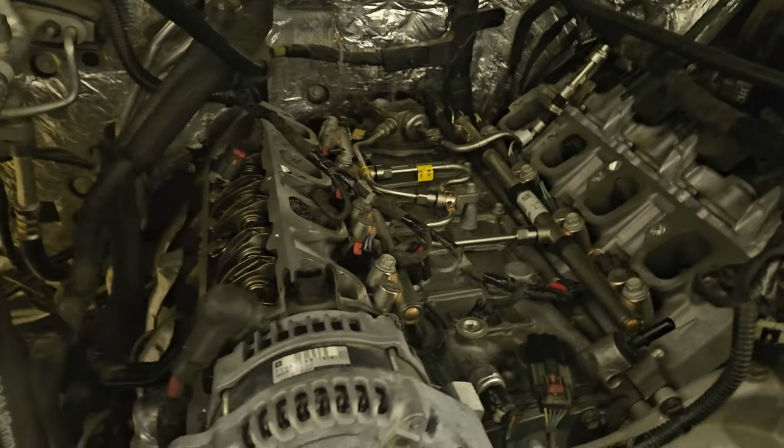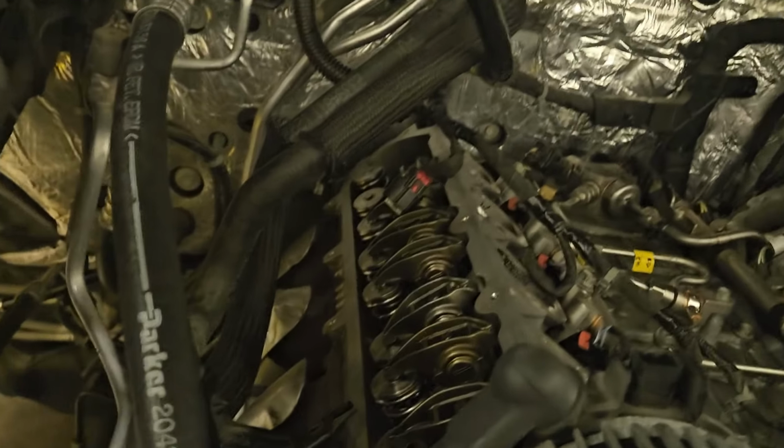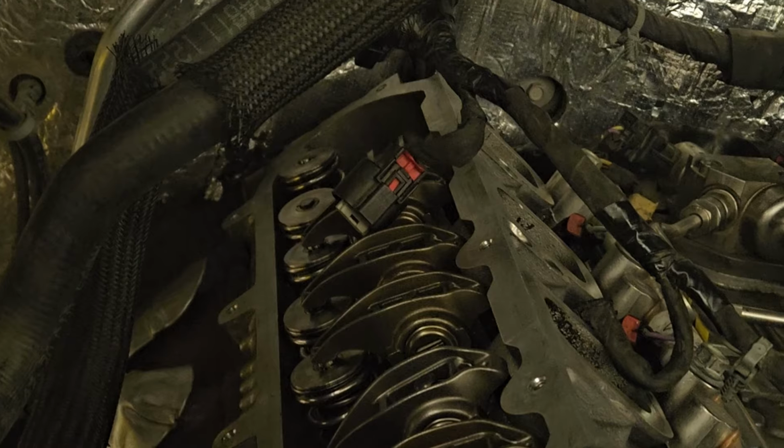This is what the look of disappointment is. I won't say defeat because I'm still plugging away, but disappointment for sure. Got the intake back off, have this valve cover off, have the 2 rockers off on cylinder 8.